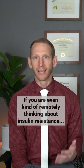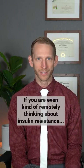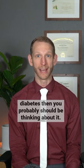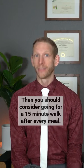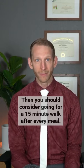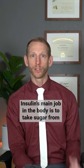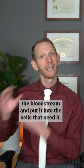If you are even kind of remotely thinking about insulin resistance, and given the fact that 1 out of 3 Americans has pre-diabetes, then you probably should be thinking about it, then you should consider going for a 15-minute walk after every meal. Insulin's main job in the body is to take sugar from the bloodstream and put it into the cells that need it.